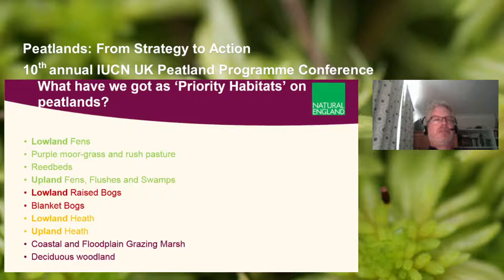Well, actually, having been involved in this for quite a long time, I've said the priority habitats don't tell us very much about wetlands in detail. Lowland fens, for instance, encompasses everything from very eutrophic nettle and reed bed through to almost bog type habitat or very short alkaline fen. Purple moorgrass and rush pasture is the type of fen.